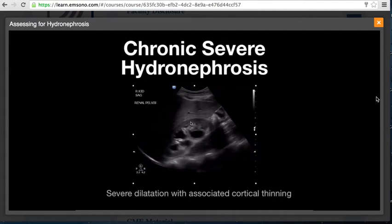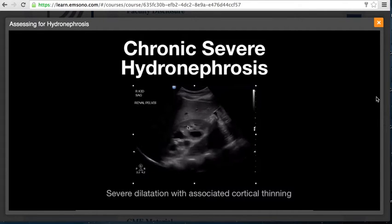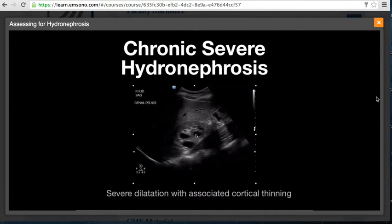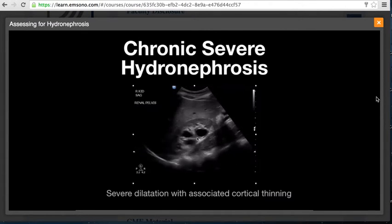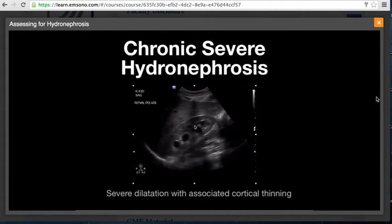Here's a patient who has severe chronic hydronephrosis. You can see that the parenchyma is thinned. It should be greater than 15 millimeters, but here you can see that there's dilatation of the renal pelvis that extends into the major and minor calyces. You can also see within the ureter that there's this brightly echogenic coiled structure, and that represents a stent within the ureter. But this was a patient with a chronic severe hydronephrosis and thinning of the renal parenchyma.